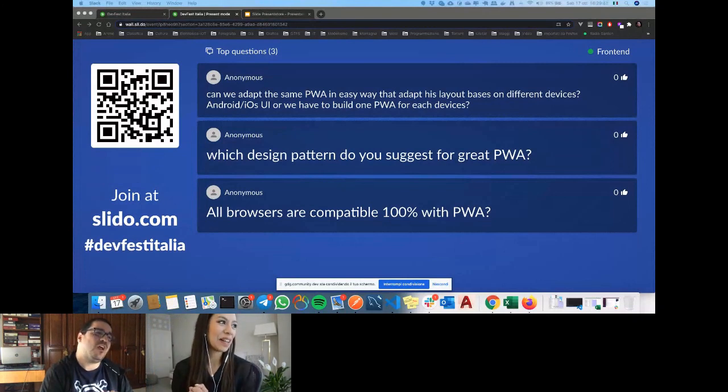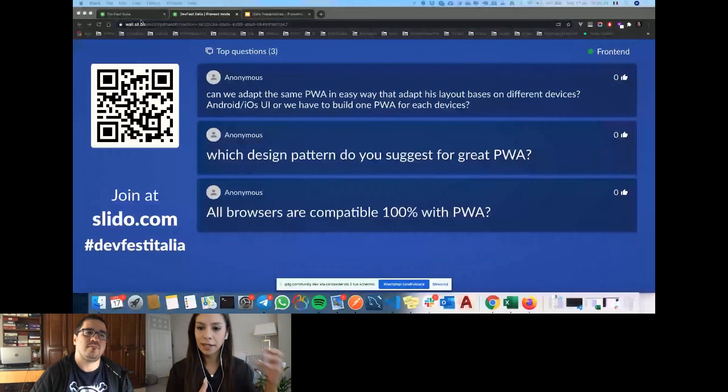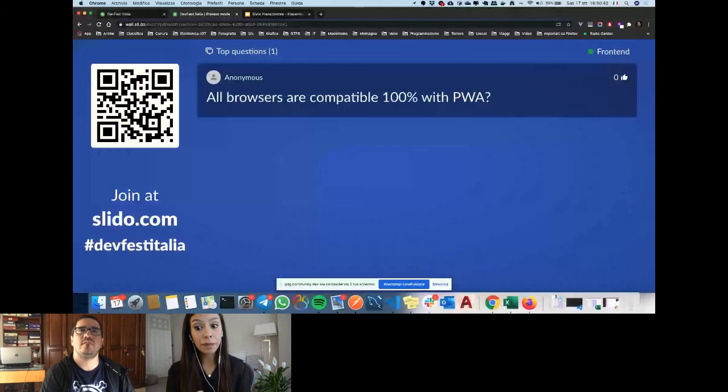Okay. Which design pattern do you suggest for a great PWA? Yeah, so I think this question is related to the last one. Anyway, the one that we were using for this, and for most of the projects that we are creating right now, is One UI, this design pattern made by Samsung. I think that there are a lot anyway. I even use Material Design for others. But if you're curious about how you can use One UI Web, it's an open source project, and actually we built the library in our team to make sure that you can have a good experience using a PWA.